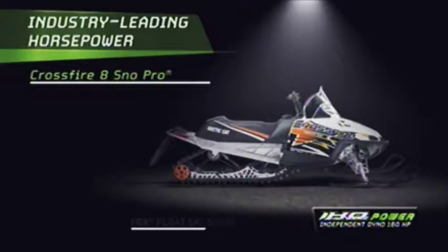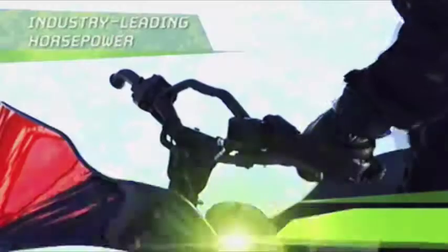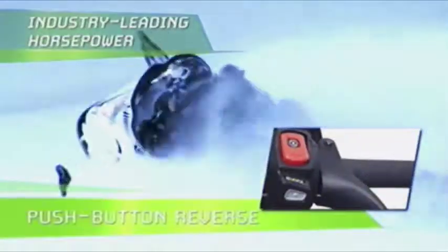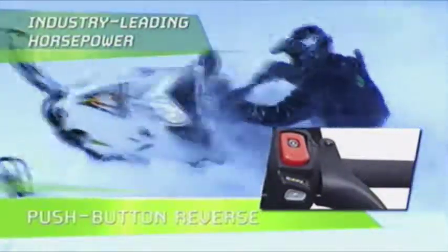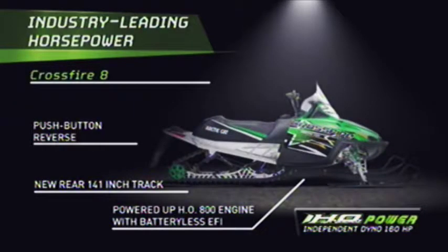The Crossfire 8 Snow Pro with Fox Float Ski Shocks. The Crossfire 8 with a new beefed-up high-output 800 engine.